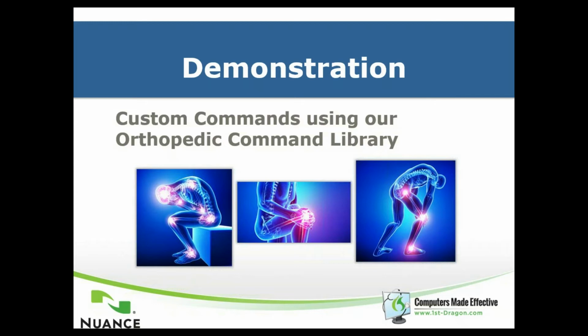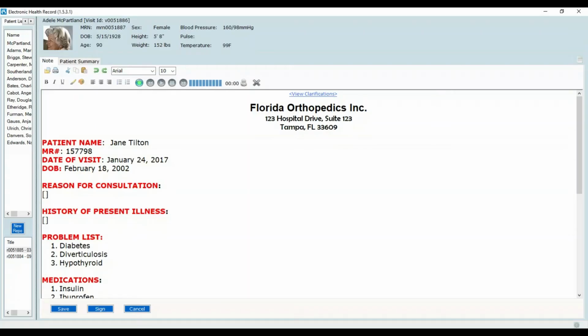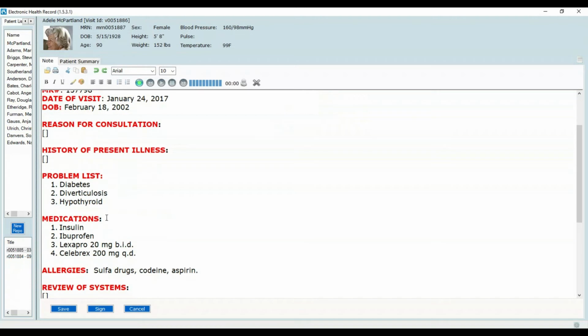Hello, everybody. I hope you are all having a great day today. I'm just going to be showing you all the demonstration and how our command library can help you speed up your daily workflow. This is our example of a template we have put together. It does have a couple of the Dragon fields, which will allow you to navigate to that exact point in your note or template that you would like to use that custom command out of our custom command library.